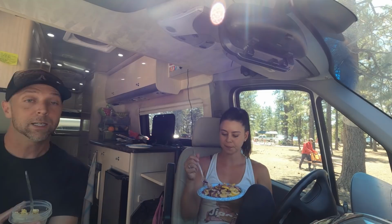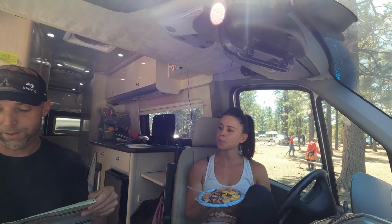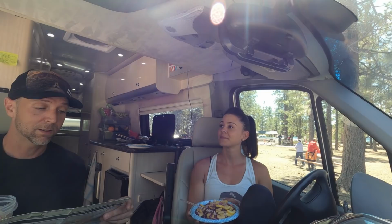So we're eating breakfast. We're going to try to go on the biggest hike they have, which is 8 miles. They call it the Fairyland Loop Trail. Sounds magical. It does. So I don't know what to expect. I really haven't looked at pictures, so we just picked this hike based off the distance.